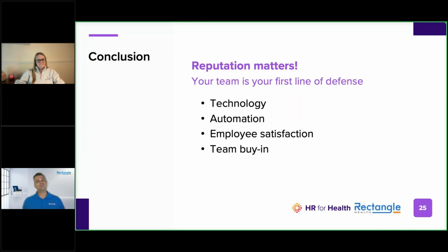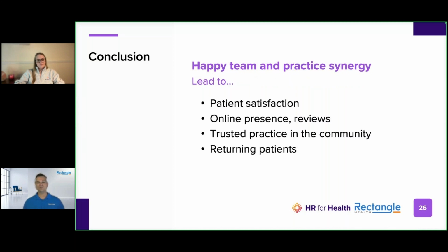You want to have your team buy-in. Those things combined are going to create a confident and uplifting company culture, because now you know that you're truly helping patients, you're helping people stay healthy, you're a positive contributor in your community. So if you're bringing the technology and the automation there, you're going to have happy employees and happy patients accordingly.